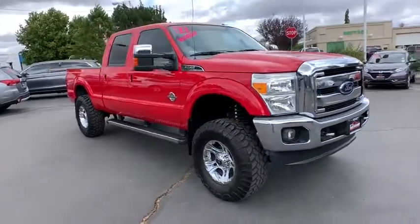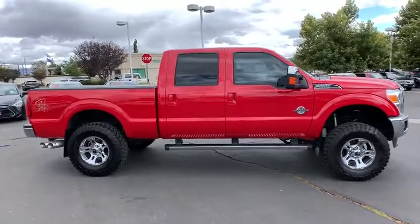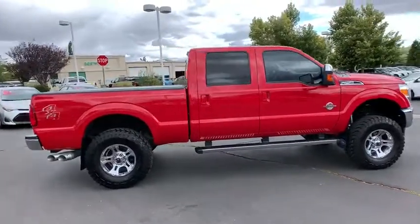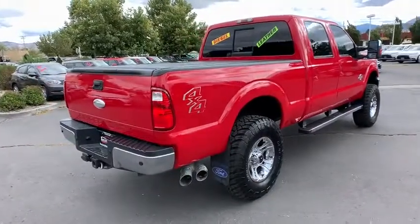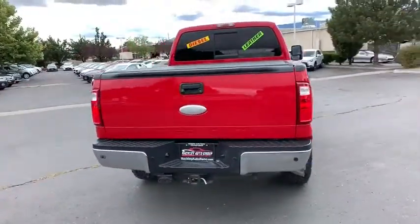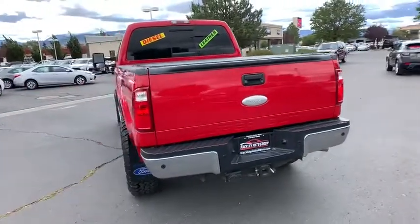We are pleased to show you the 2012 Ford F-250 Super Duty. Head-to-head fuel efficiency, head-to-head towing, head-to-head torque. Ford F-250 Super Duty. This vehicle has less than 40,000 miles. Here are some of this vehicle's great options.